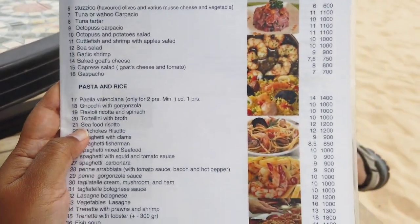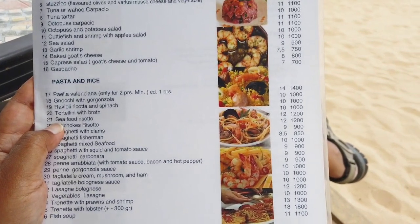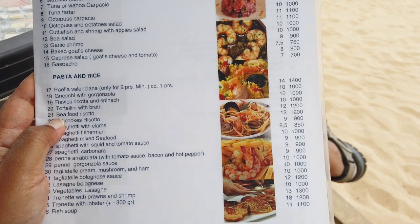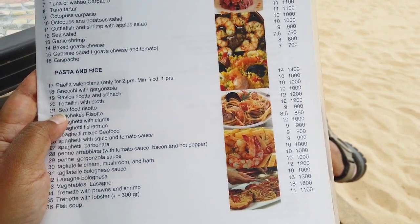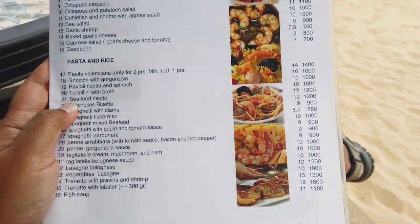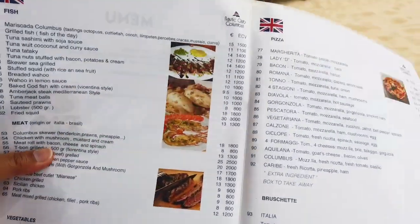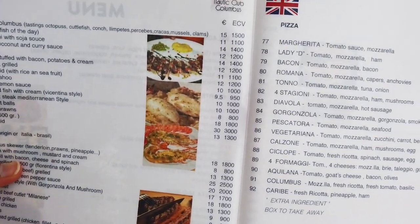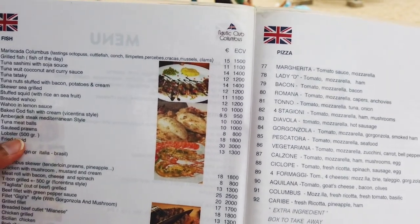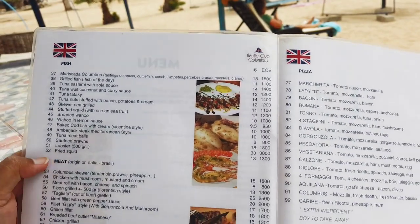Pasta and rice. The prices are between 8.5 and 18 euros. 18 is the trenette with lobster, 300 grams. Okay, so let's see here. Fish, the price range is between 8 and 15 euros. For 500 grams of lobster, for example, it's 30 euros or 3,000 escudos.